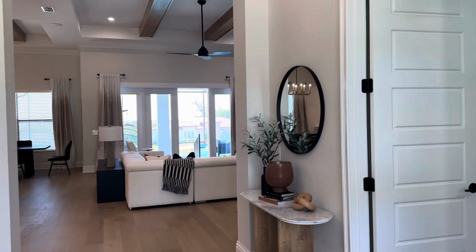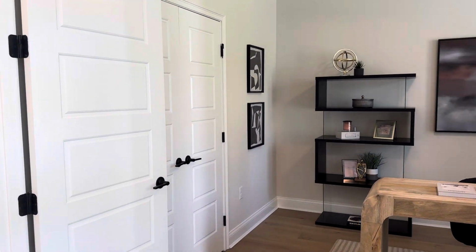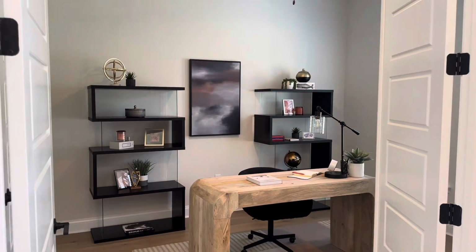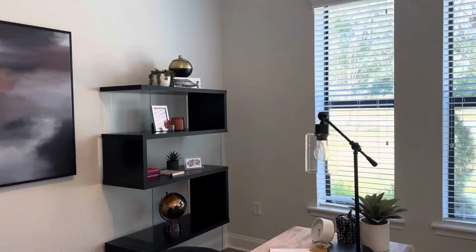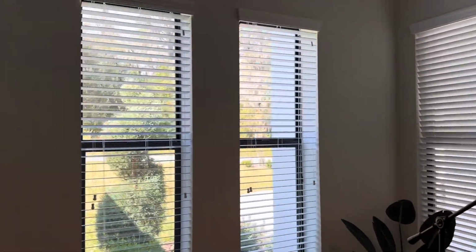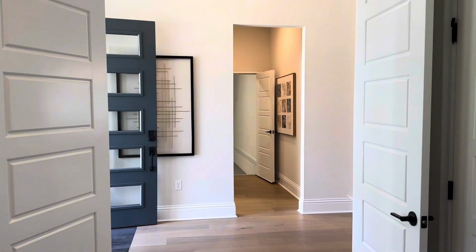Now, when you walk in, to the right is going to be the office. There is a closet. We're not counting this as a bedroom, although you could, but it's really set up for an office. Double doors. Let's go inside and take a look at it. A lot of natural light. I've got the lights on, but if you didn't want to, you don't have to have the lights on.